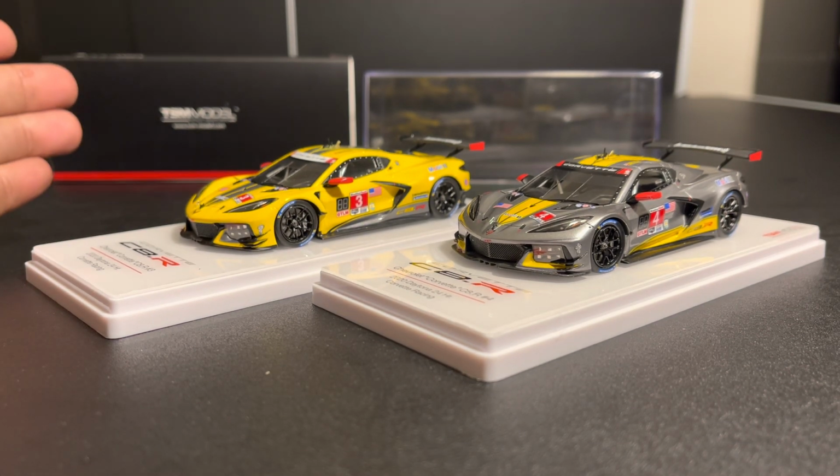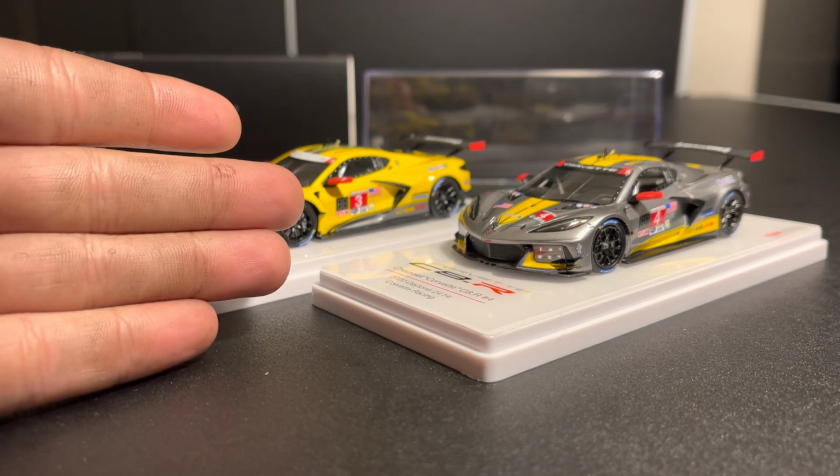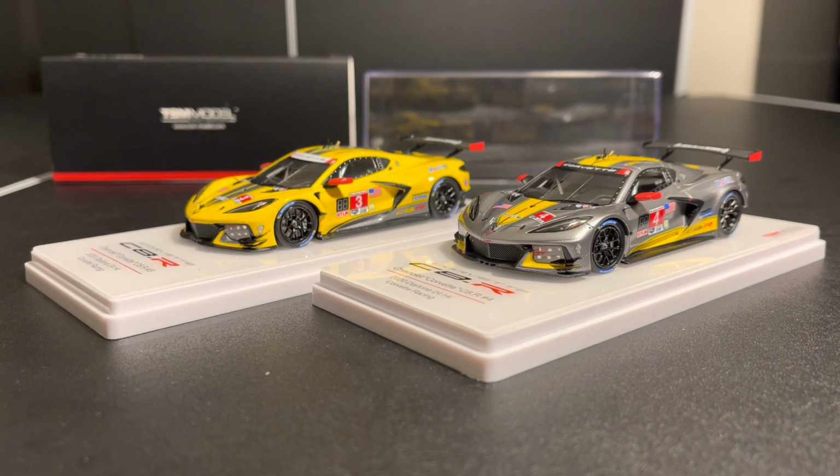We have the number 3 car driven by Antonio Garcia, Jordan Taylor, and Nicky Katzberg, which is kind of a weird one. And then in this corner, we have the number 4 car driven by Ollie Gavin, Tommy Milner, and Marcel Fessler. As mentioned, these are made by TSM in 1/43 scale.